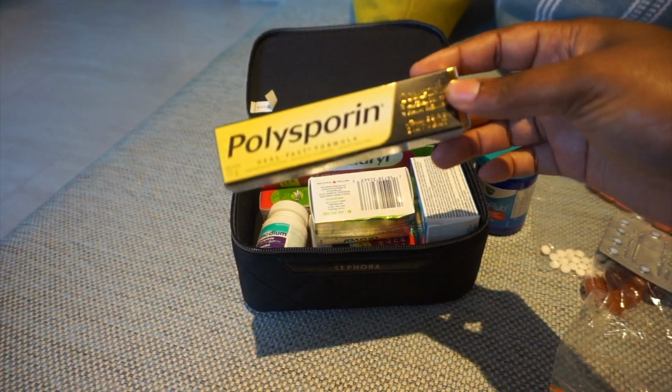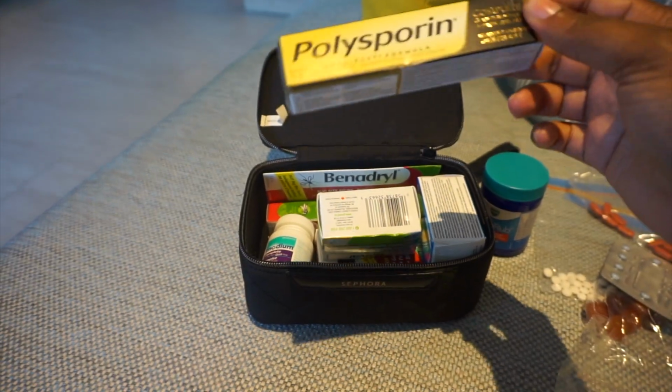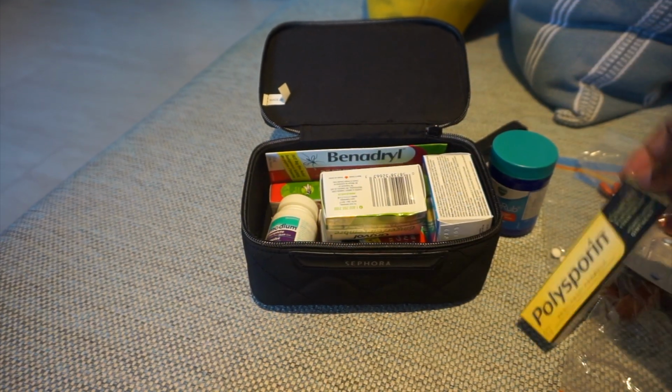I'm at the pool all the time and at the beach all the time. So, you know, usually if stuff is left behind, you can get cut. But yeah, this is something I keep with me all the time.